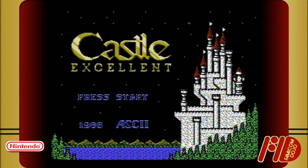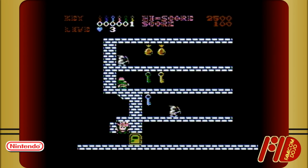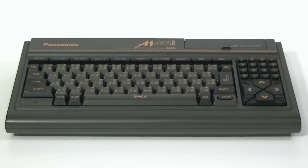Created by ASCII Corporation, Castle Excellent was the only third-party game to use the data recorder, and it was also the last. It was released the same year as the Famicom Disk System. Castle Excellent is actually a sequel to a game called The Castle, released on SG-1000, MSX, and a number of other systems that weren't the Famicom. So it's actually possible that it was released on cassette tape on one platform or another.